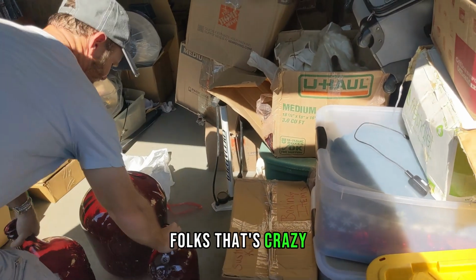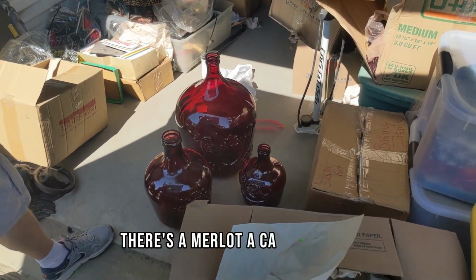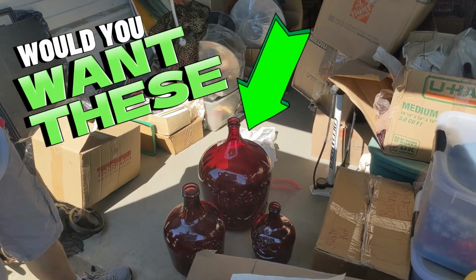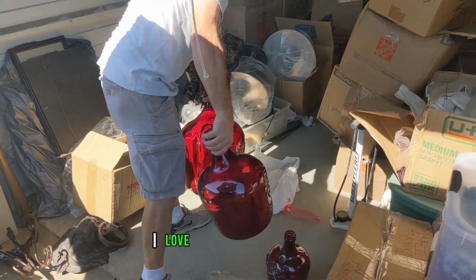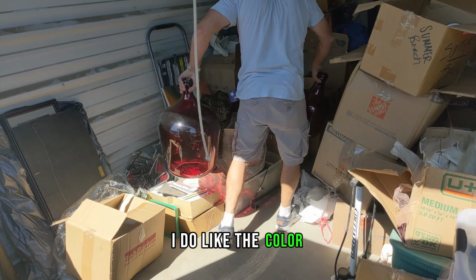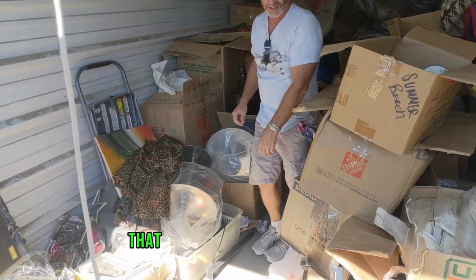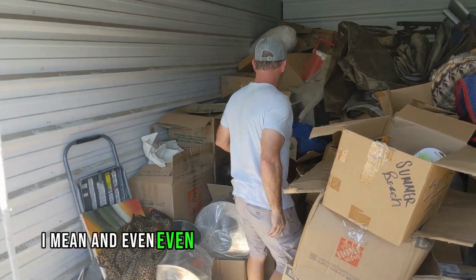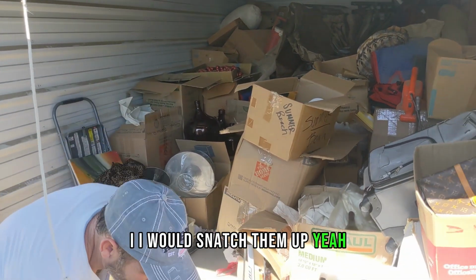That's crazy. Oh, so they're each different wines. There's a Merlot, a Cabernet one, and... I don't know who the hell would want those. That feels like a backyard thing, not my jam, but those aren't cheap. I love the color, though. I do like the color. Look at those. That big one can't be cheap. No. I mean, even if we give them away, they're $75. I would snatch them up. Yeah, I think that's fair.